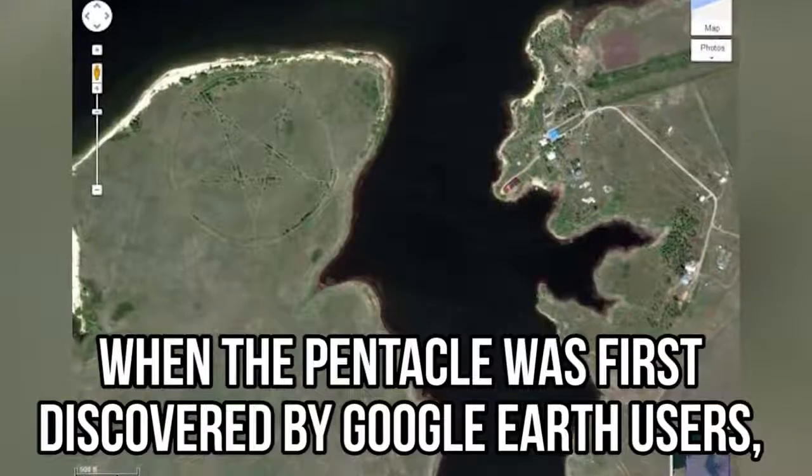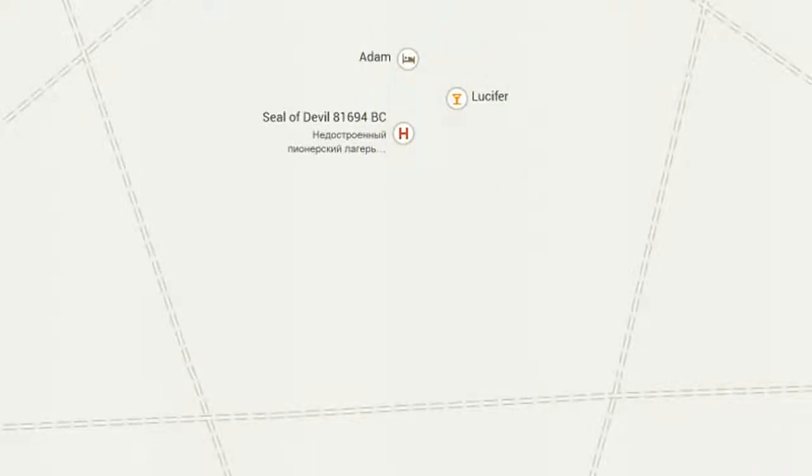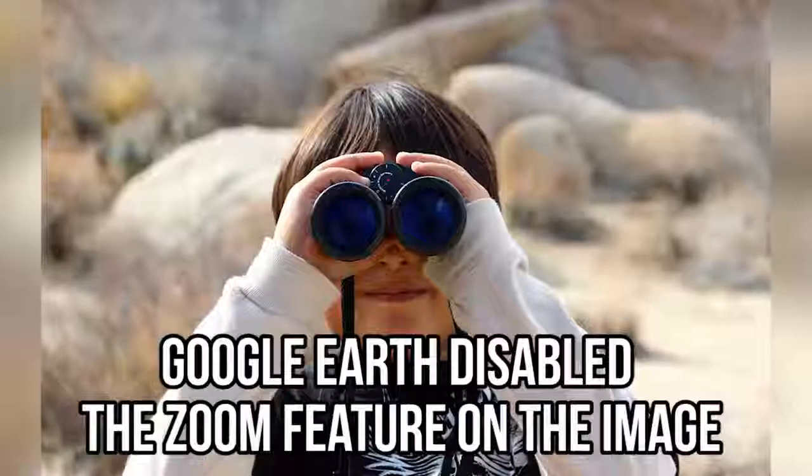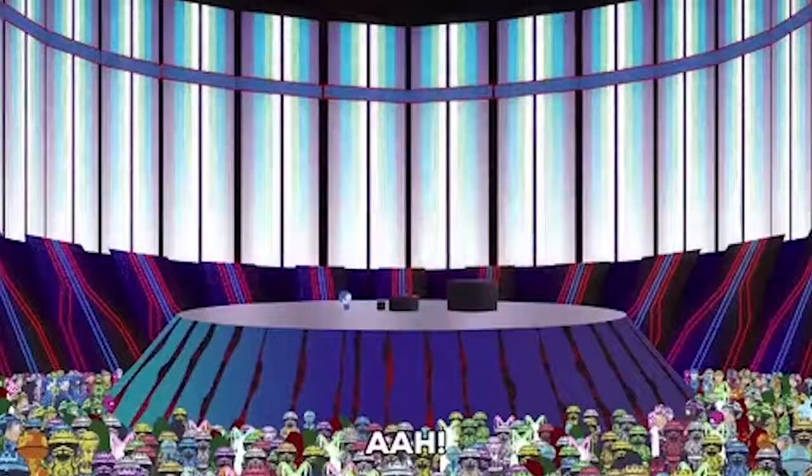When the pentacle was first discovered by Google Earth users, they were able to zoom in on the image. Two locations, one called Adam and the other called Lucifer, would pop up on the screen. This really had people convinced that this particular area was linked to some dark and shady activity. After the media had spread the news about the strange pentacle, Google Earth disabled the zoom feature on the image, and magically, the two locations named Adam and Lucifer mysteriously disappeared.